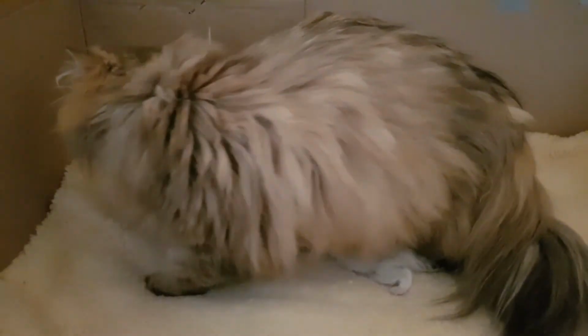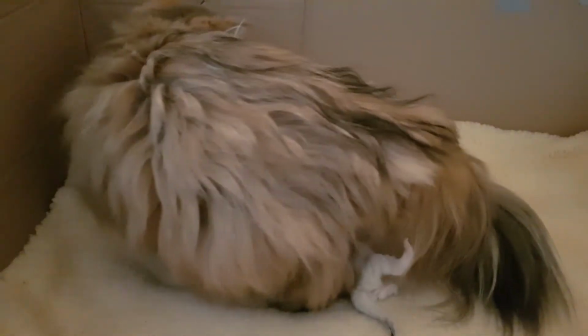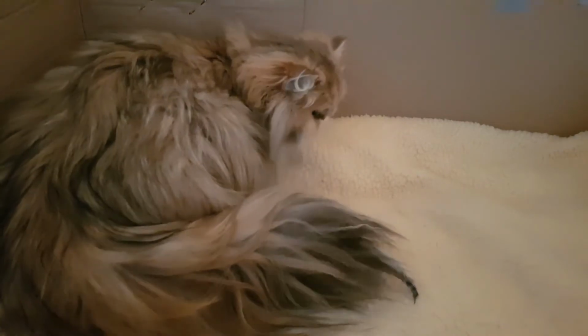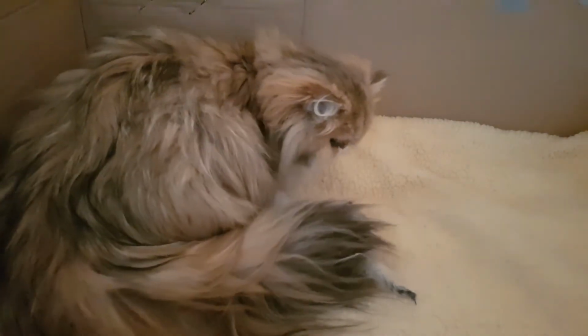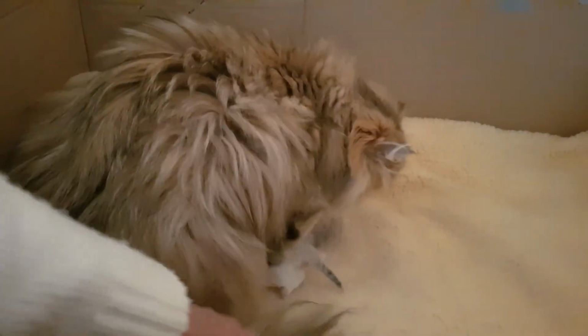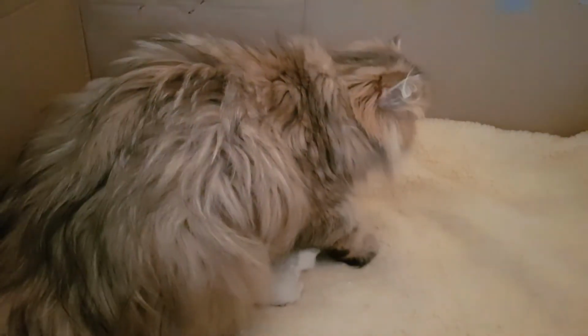So the blanket fitted in here almost perfectly, actually. It just lifted at the sides, which is quite nice because it means it stops the kittens rolling into the corners or anything and getting stuck there. But there we go. They're just settling in with their mum again.